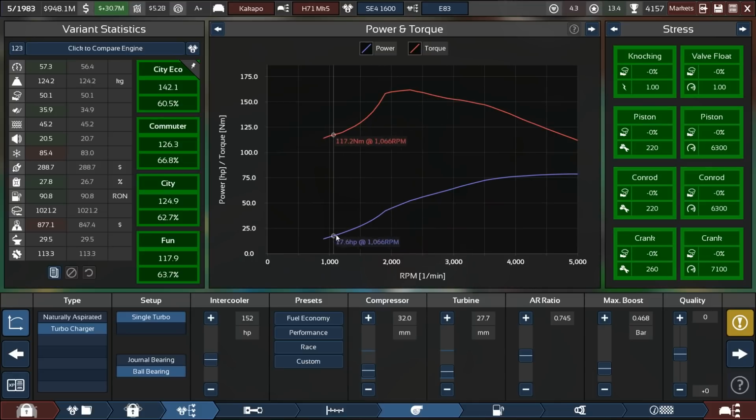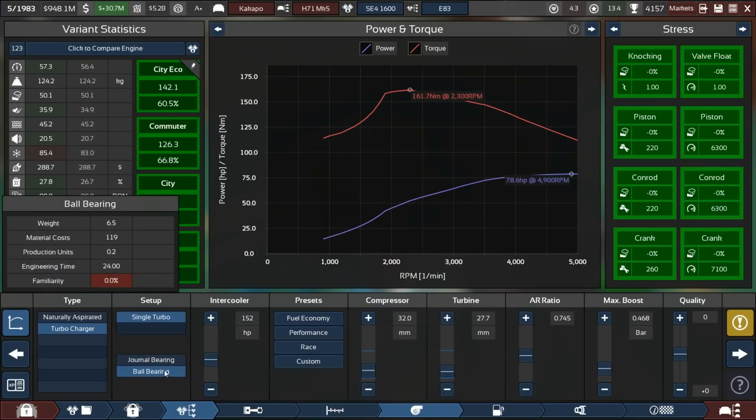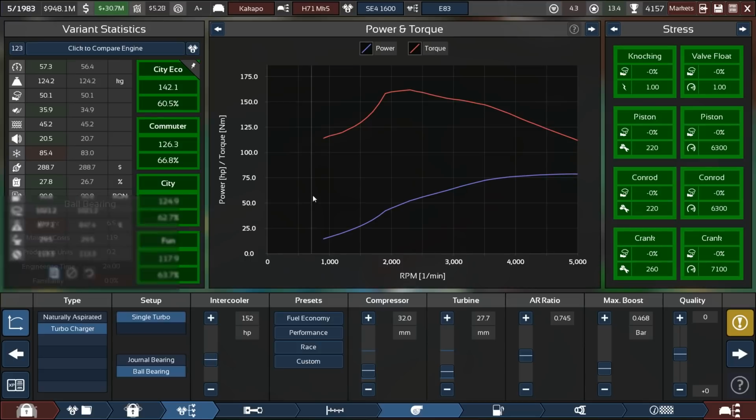This is on full throttle, you remember? This curve is measured on full throttle. What you would see the difference in between journal and ball bearing is when you are in a dynamic driving situation. There, the spool would be a little faster because it's easier to spin up the thing.